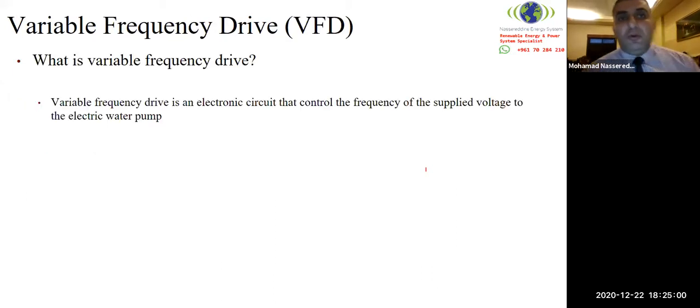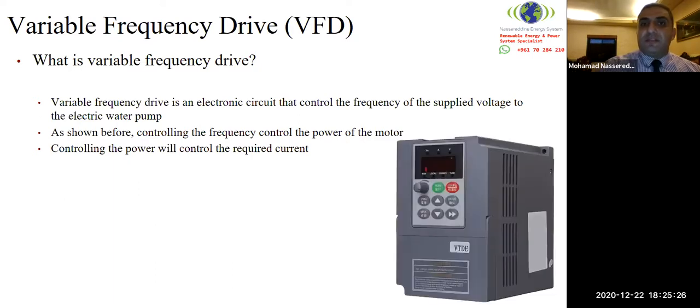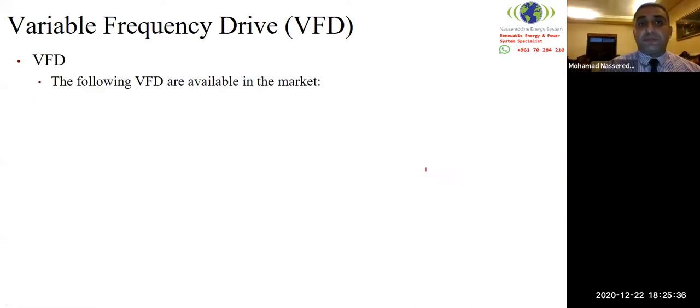How can we achieve this? We achieve this by using a variable frequency drive. What's a variable frequency drive? It's an electronic circuit that controls the frequency of the supply to the electric solar pump. Now, controlling the power required and the current, this is the device I showed you. It's like a variable frequency drive. It's very small, depending on the size of your machine.